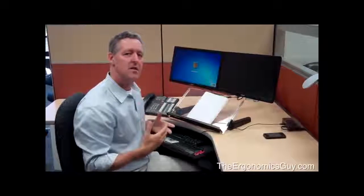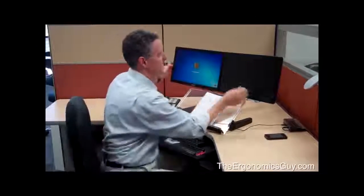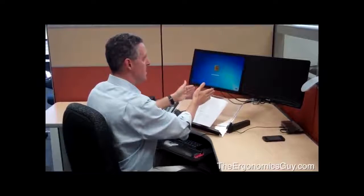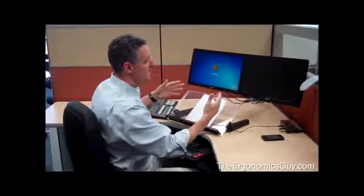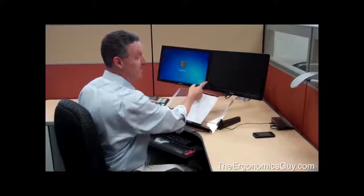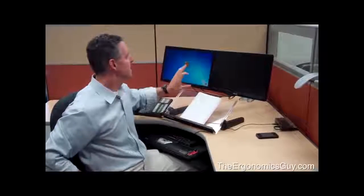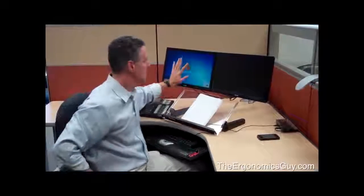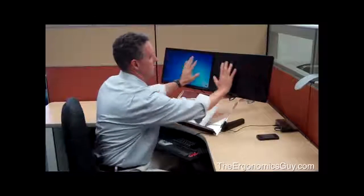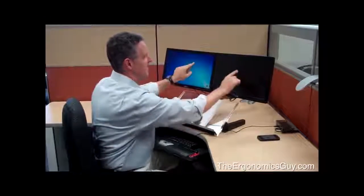So if you're using one monitor more than the other, slide them over so you're aligned with your primary monitor and you're not turning your head. If you use them equally, bring it so that this is in the center, so you're not turning your head. The other thing that you can do is unlock the screen so you can move it, right? And then you bring it more towards the center. So you're kind of using this area here and you're not having to turn your head nearly as much.